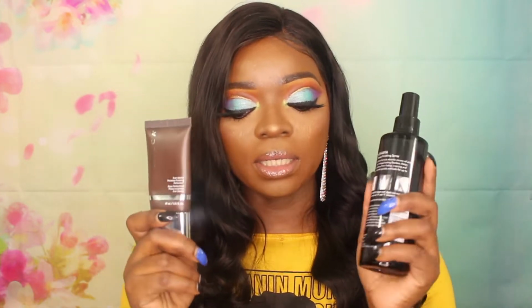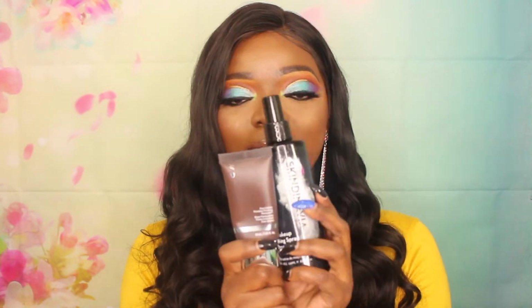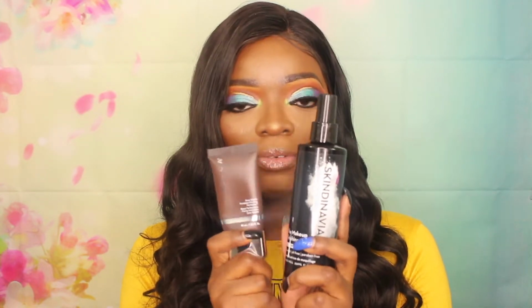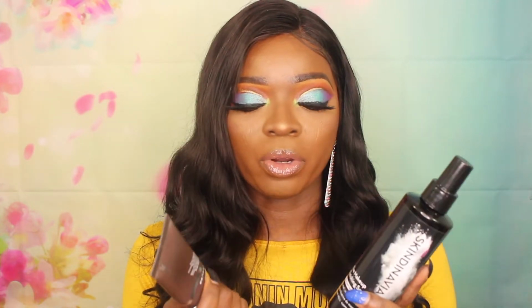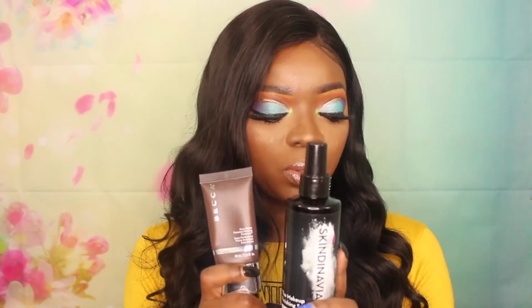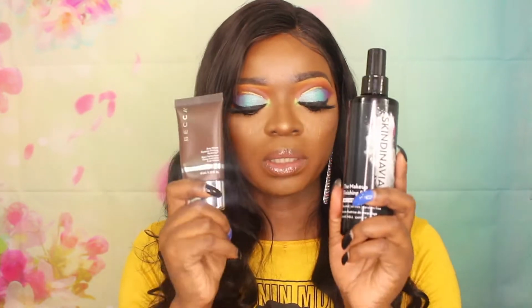So yes, these two babies right here, I will encourage you to go get them. It's good for oily skin if you have an oily skin problem, especially when you're afraid to apply makeup because you don't want your makeup transferring from one place to the other. It is very good. All right guys, so that's what I have for you today. Let's get into this tutorial without much further ado.